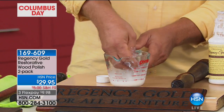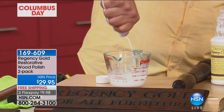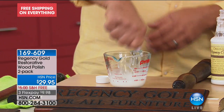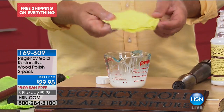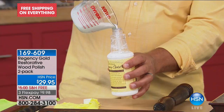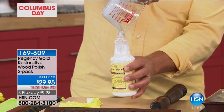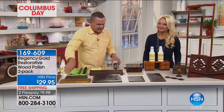You want to completely saturate that cloth with Regency Gold, and then here's the secret. Wring out as much of the Regency Gold out of that cloth as you possibly can, because the less you use, the better it works, all right? Now, everything you need is right here. By the way, you don't throw this out, okay? You pour it back into the bottle. I'll tell you, it's so economical to use because you're only using a few drops at a time. And you'll go from one piece of furniture to the next.